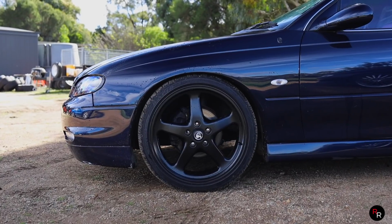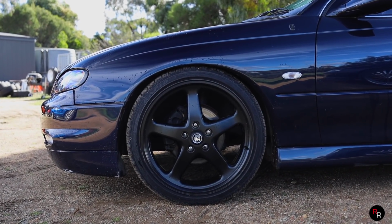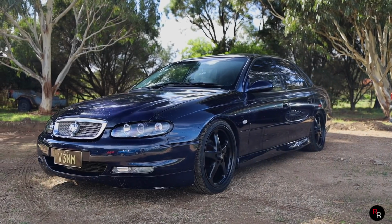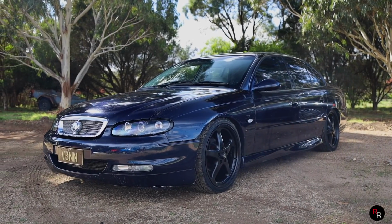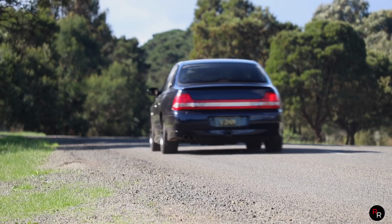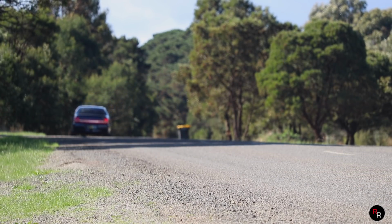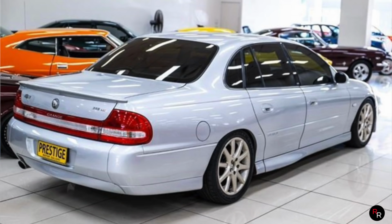Now, the wheels on this car, they're 20-inch Walkinshaws, and I ain't gonna lie, it makes this thing look pretty damn tough. It really does. It just brings it to a lower, more aggressive stance. Originally, this thing would have had 18s, and they would have been 10-spoke. They do look pretty nice as well, but yeah, these things can look pretty damn tough when they're done well.